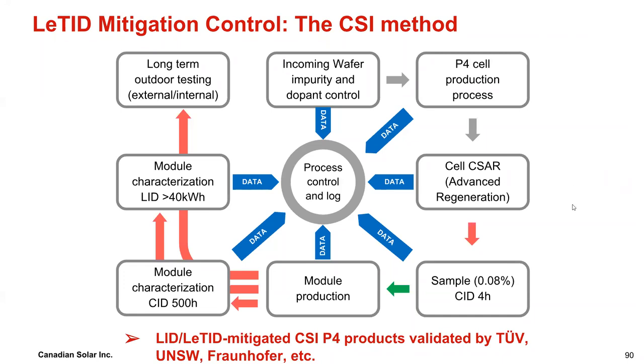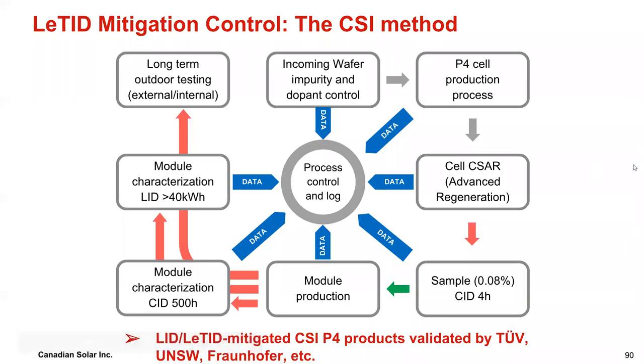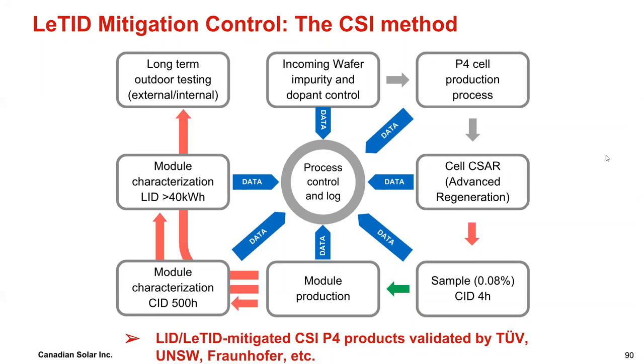Finally, at the last stage, the module side also requires testing. On top of the standard cell testing, there is also CID, current induced degradation, done at the module level, coupled with LID, short outdoor testing and long-term outdoor testing. So this shows that proper LeTID mitigation requires good knowledge of each different process step from the ingot to the cell, and the industry already has the knowledge to implement this. Thank you. Next slide.